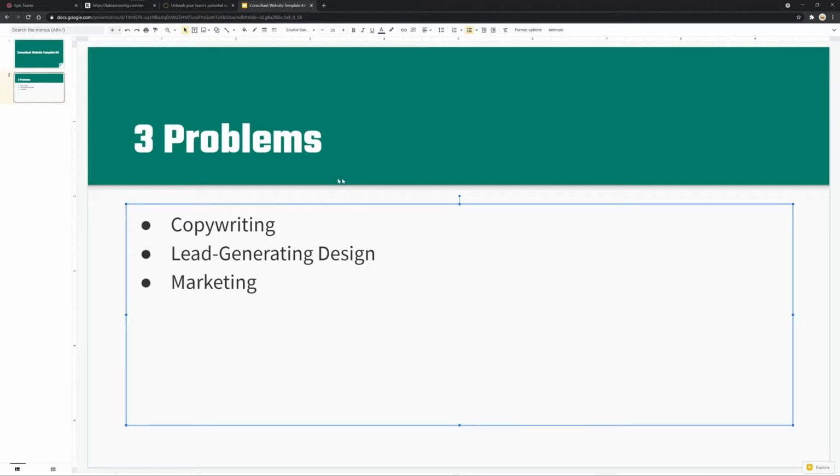After spending the last 5 years working on consulting websites, here are 3 of the main problems consultants have with their website. First, you don't know how to write your consulting website, or you find the writing so challenging you don't even bother. Second, you don't know how to design a consulting website that actually guides prospects towards contacting you. And third, you don't know how to market your consulting website and bring prospects to it. So even if it is really good, your website can't do its job. Now I'm going to dive a bit deeper into these 3 problems and show you how my kit will help you solve them.